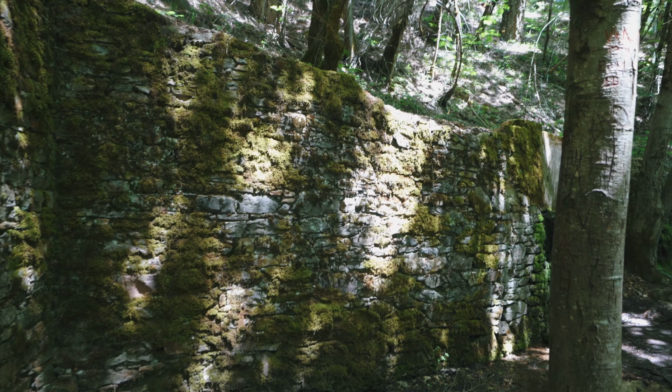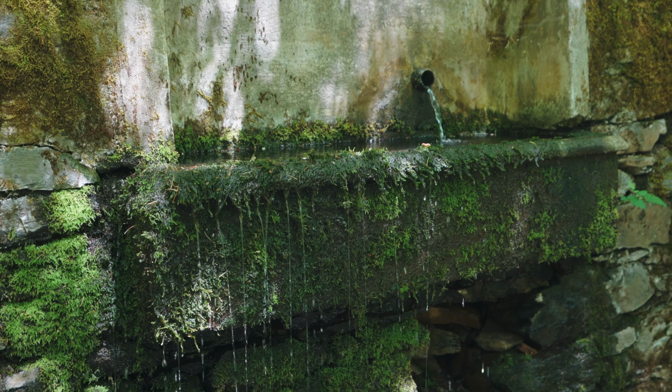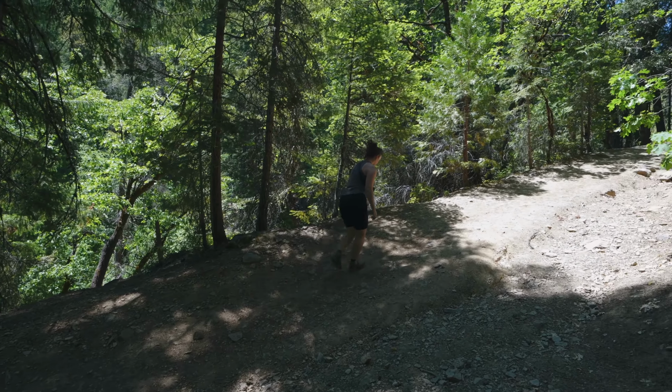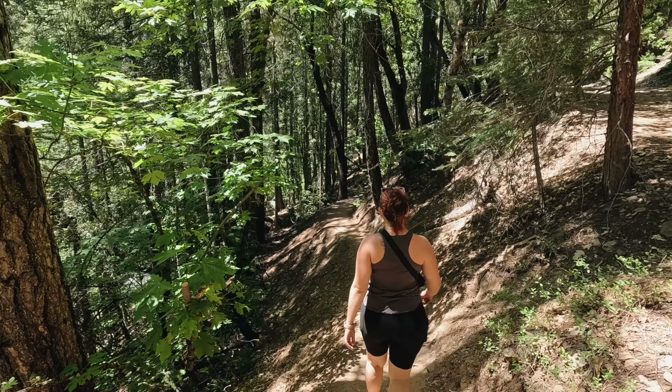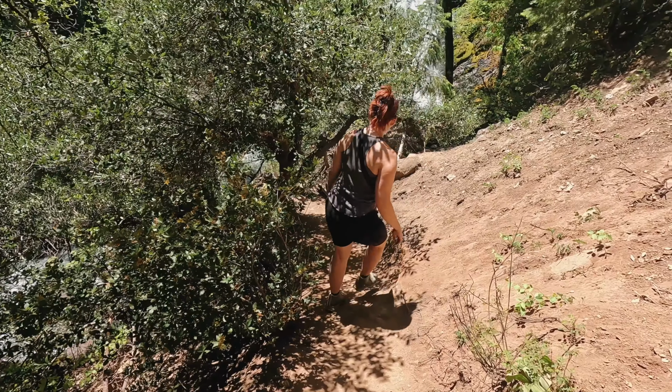After a short walk, we've come to the ruins of the Nay Spring Resort. Kind of a cool little addition to this hike. The road gets a bit steep, but we're only 0.2 miles from the waterfall, so home stretch. Here we go. And we're gonna be okay. We're gonna make it. Trail is not marked, but the guy at our campsite kind of gave us the scoop on where to go, so I think we're on the right track.